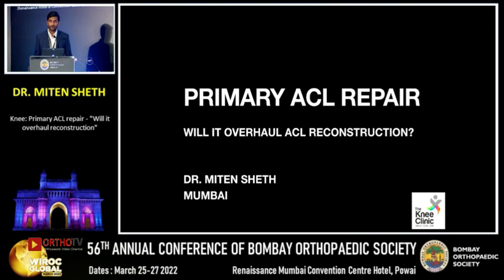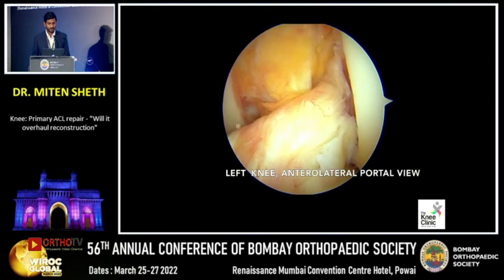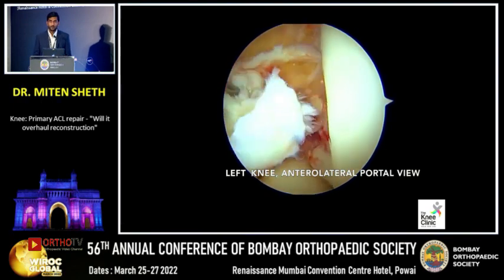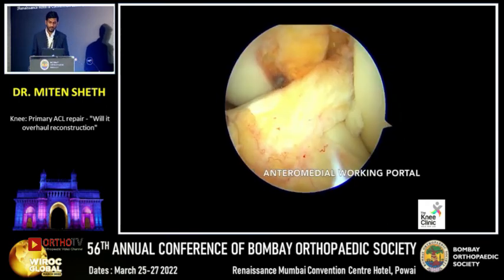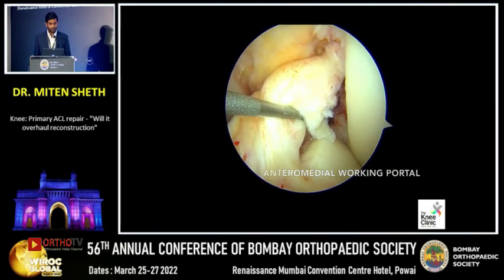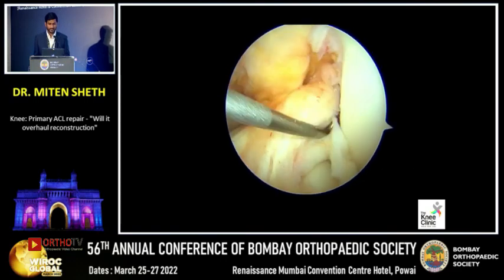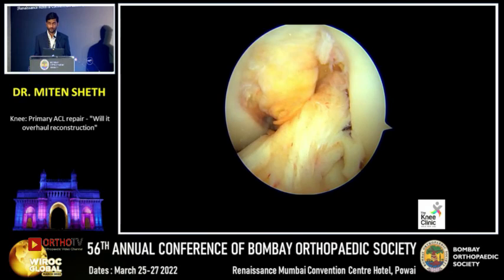Is there ever going to be a time where primary ACL repair is going to overhaul ACL reconstruction, which is the current gold standard? So, if you're doing a scope and you're viewing the left knee from the anterolateral portal, you've gone in for surgery for a patient with anterior instability, and this is what you find: that the ACL has torn off completely from the femoral end.